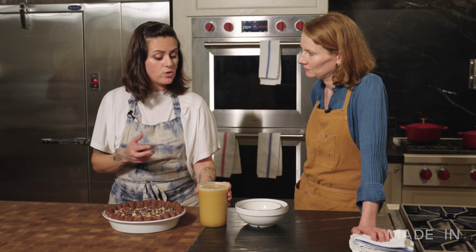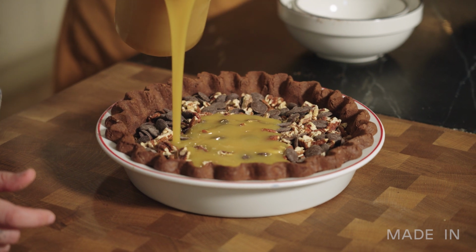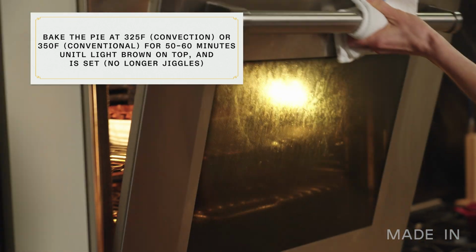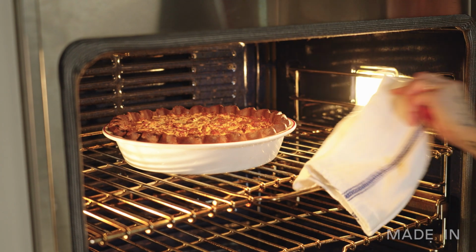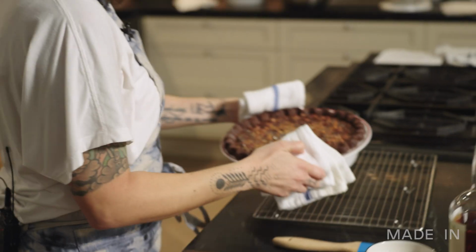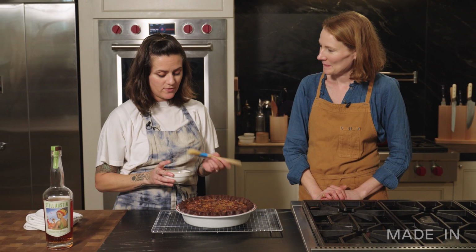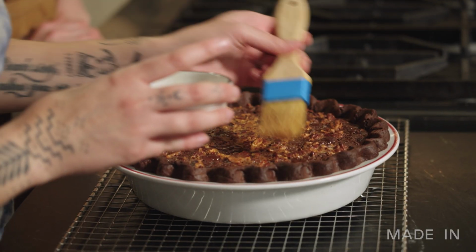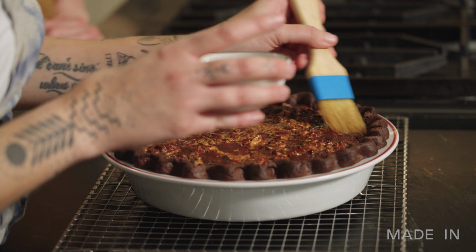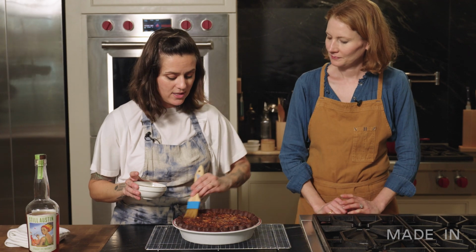Then you're gonna take your cooled pecan filling and you're gonna flood in your pie. At this point, I'm gonna put it in a 325-degree oven. I'm gonna start with 15 minutes. I'm gonna check it out, probably rotate. And then what we're looking for is a nice golden brown, and you don't want it to jiggle at all. You want it to kind of, when you move it, all stay in one place. Adding a little bit more flavor, I like to brush a little bit more of the rye whiskey on top, just to make sure you really get that flavor in, and like one of the first bites, you're really gonna feel it.